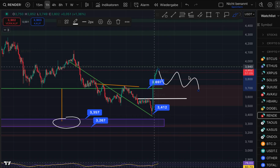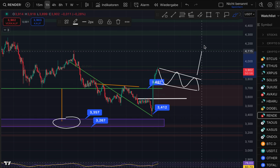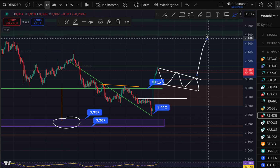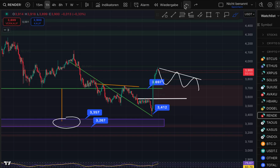If it's going to be some kind of a corrective movement to the downside, like this for example, then it's positive. We can expect higher prices, and then we can measure new targets. And yeah, it's just an example. But then we can get far higher prices, maybe even $4.30 if we get this kind of chart pattern.